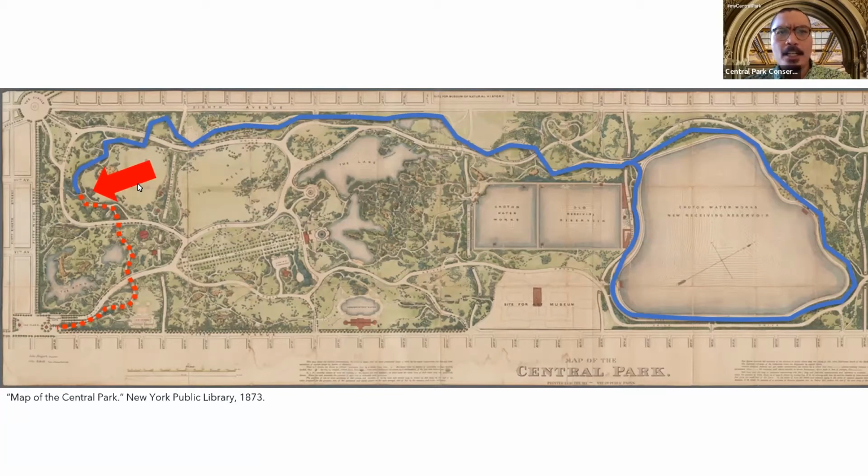Now, by the 1930s, because of public demand to create more playground facilities for children, the city expanded nearby Heckscher Playground, and then they paved over the old Bridal Trail, which you can see here on the map as the dotted line, effectively cutting off equestrians from making their way down to the main park entrance at Grand Army Plaza at 59th Street. Again, taking a look at the map here, you can see that it pretty much ran right through this very, very busy section of the park. So imagine seeing all these horses today in the 21st century making their way over to 59th Street.